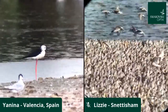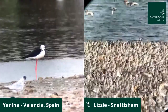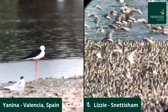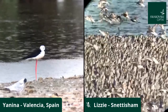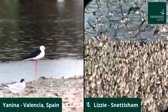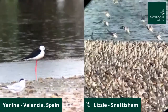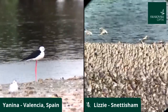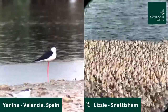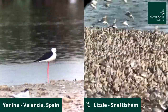This was restored by the local government. It used to be a rice paddy. And thanks to conservation action, it became again a wetland area, and now it's one of our main hotspots near Valencia. I'm going to try to search for a few more white-headed ducks that probably will be hidden behind the vegetation.